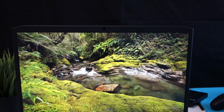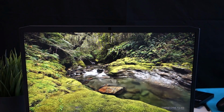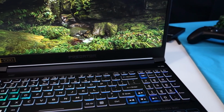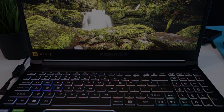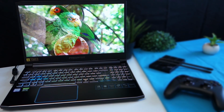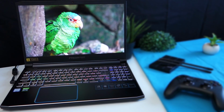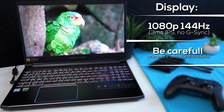Inside, starting from the top, there is a 720p HD webcam, 15.6-inch 144Hz display, Predator logo, full-size RGB keyboard, and of course a touchpad. Alright, when it comes to the screen quality, Acer followed the latest standard and came up with 1080p, 144Hz, 3ms response time IPS display. There are also variants with 60Hz screens, so be careful before you order and make sure you get the one you actually want.